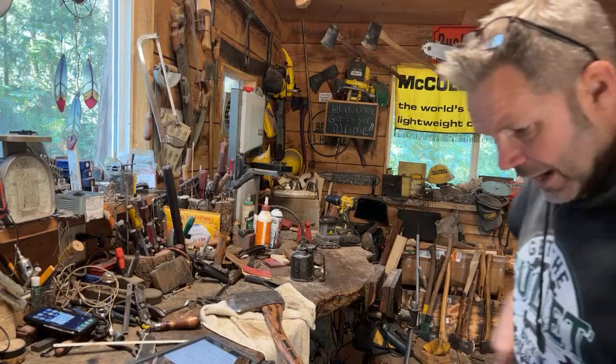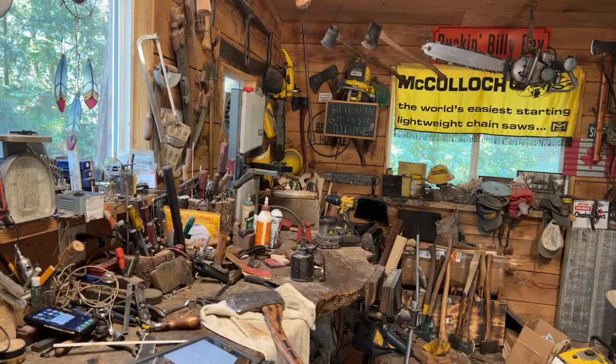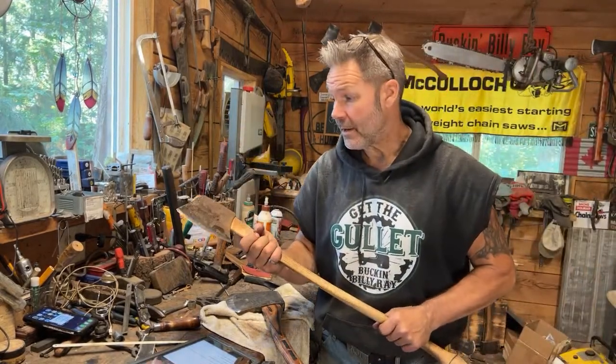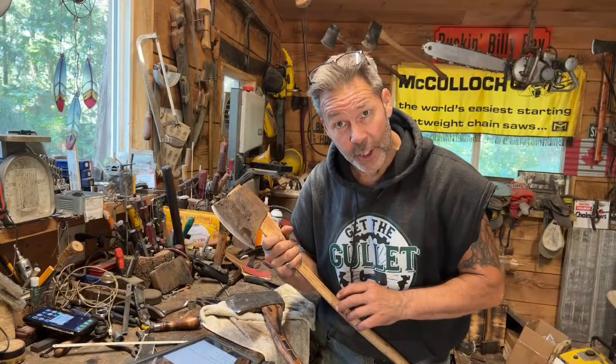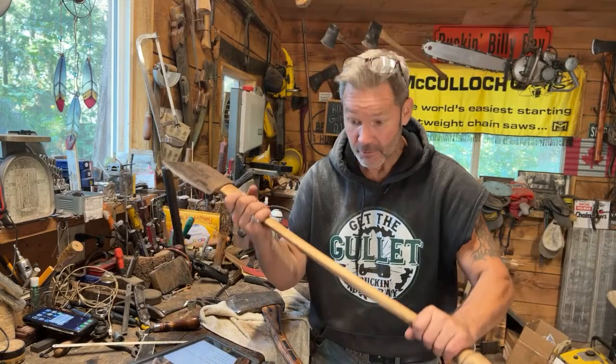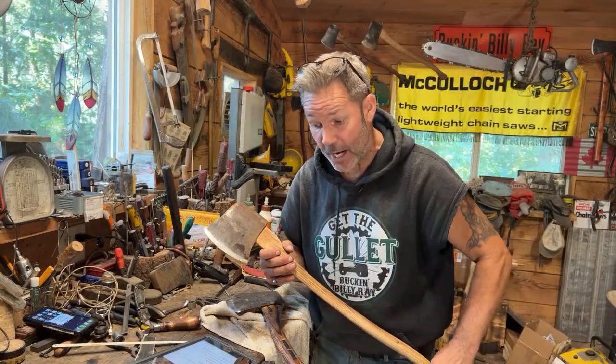I'll show you an axe that I made recently. Here it is right here. Check this out, friends. So this is Ish found this for me in Australia. It's a Walters, friends. Walters is a Canadian, made in Canada. It's the exact same axe I just made, Jamie Bark and Spider.